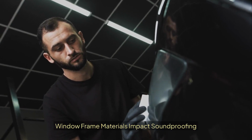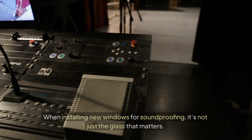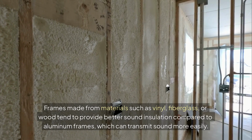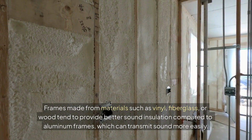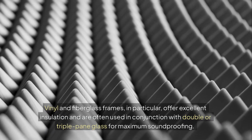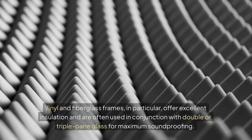Window frame materials impact soundproofing. When installing new windows for soundproofing, it's not just the glass that matters. The material of the window frame plays an important role in noise reduction. Frames made from materials such as vinyl, fiberglass, or wood tend to provide better sound insulation compared to aluminum frames, which can transmit sound more easily. Vinyl and fiberglass frames, in particular, offer excellent insulation and are often used in conjunction with double or triple pane glass for maximum soundproofing.